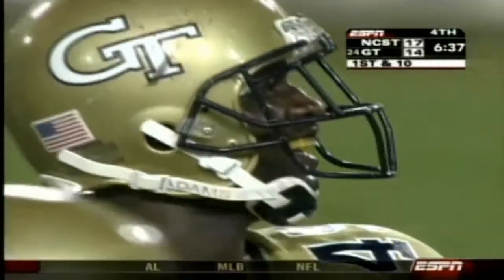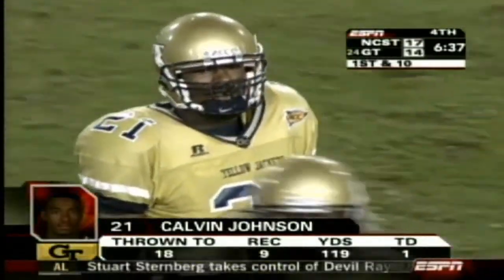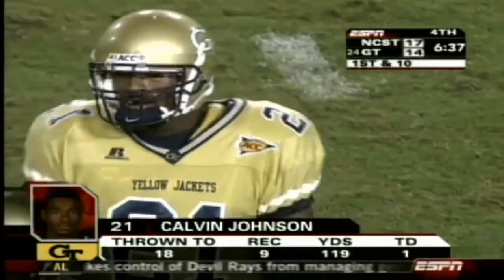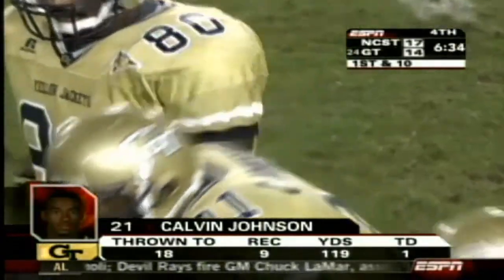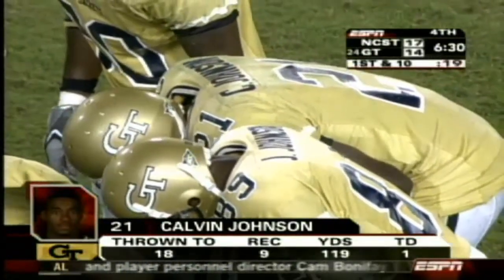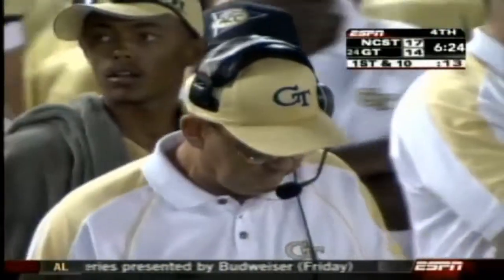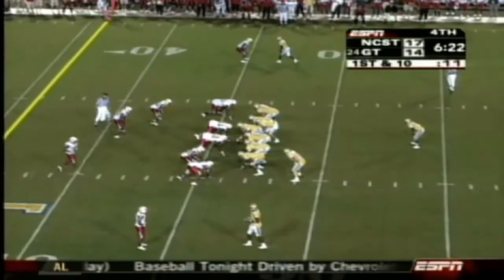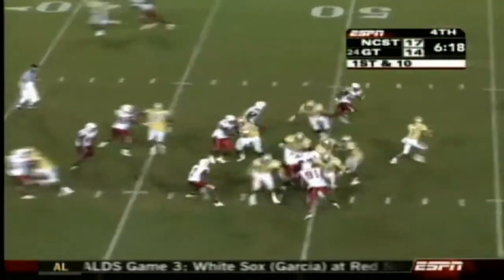Possessions dwindling. 6.5 remaining here in regulation. How's that for a night? We still have over 6 minutes to go. 18 times they've tried to get the football to Calvin Johnson. I love Chan Gailey. At least he's trying to get the football to his playmaker. And at least he's honest. Remember, as we were chatting away about Michael Irvin and the players he coached in the NFL, and he finally said, you know, 21's going to probably try to win the game for you at some point here.